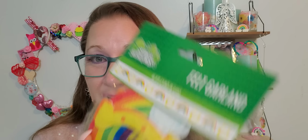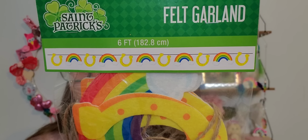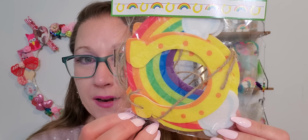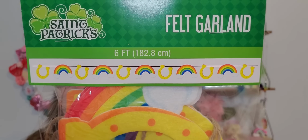So there's that. Then I found this. This is the felt garland. And it has rainbows and horseshoes all along it. I am so excited for this. This I'm absolutely positively going to pull apart. And I'm going to put one of each of the rainbows in every single one of my windows through my house.